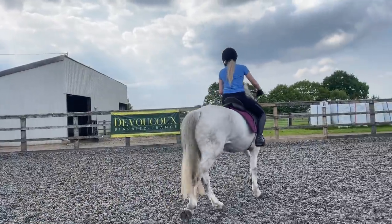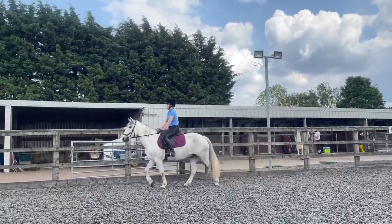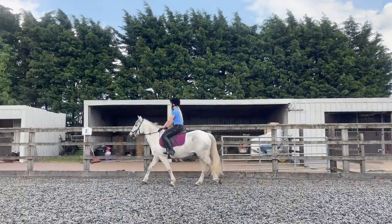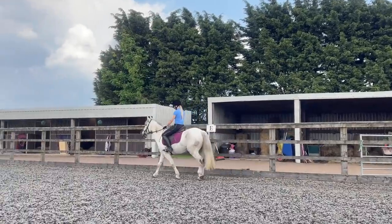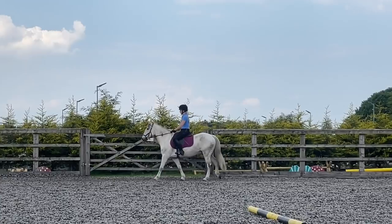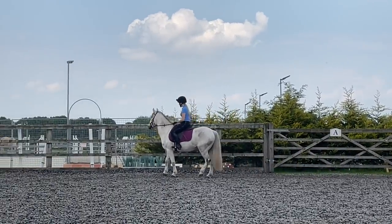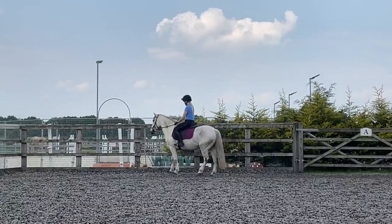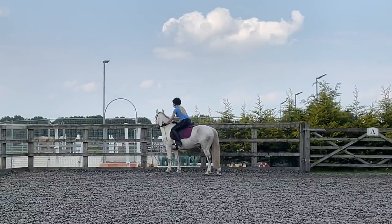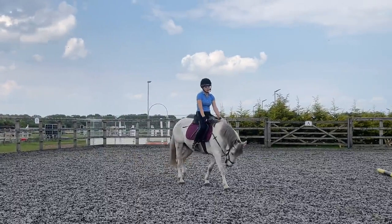So today I'm doing some flat work with Smokey because he is in desperate need of some really good schooling. He's had the last couple of weeks sort of on and off work because I was away for my birthday, and then I had a load of work to do when I got back. So he's not been in consistent work recently. So this week I am giving myself a kick up the bum and making sure that I get him worked as much as I can.